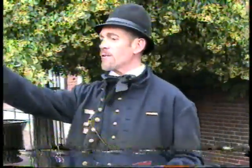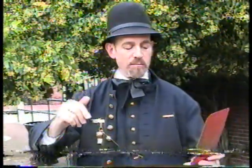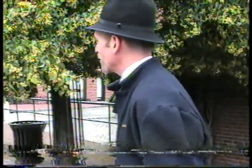I call your attention to the poor condition of the stairs over here on the Potomac Street Bridge. Many people have declared it a death trap.